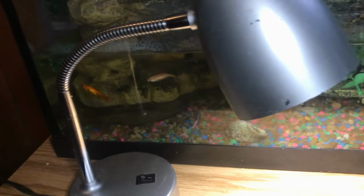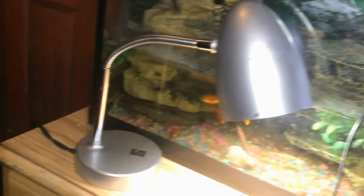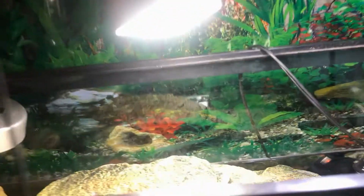Next up, you will need a heat lamp. Heat lamps are very good because they bring heat to the enclosure and they help brighten it. Heat lamps are so important because when turtles come out of the water, they need somewhere to get hot and warmed up. So heat lamps help their skin to dry up and feel very nice.